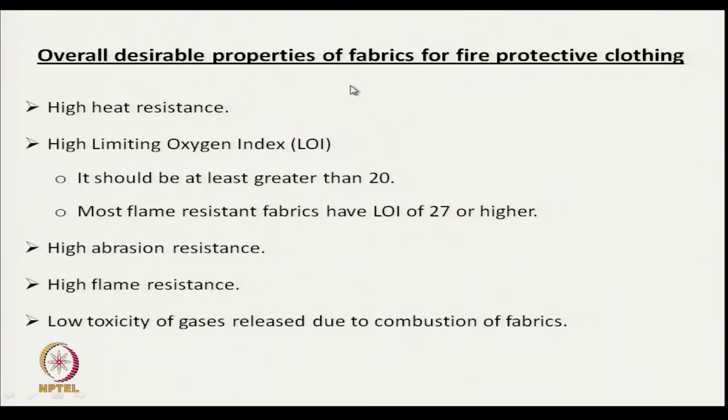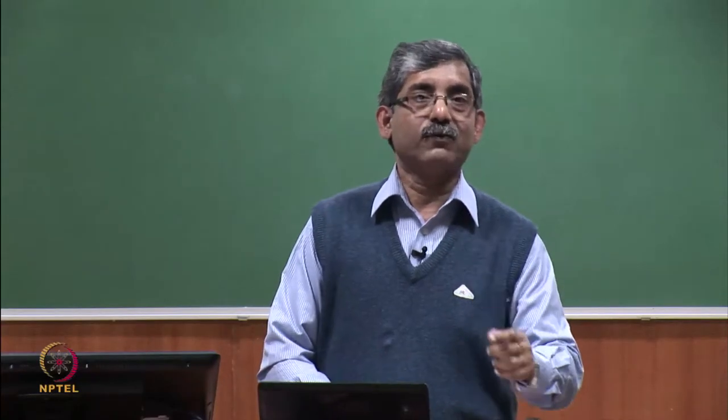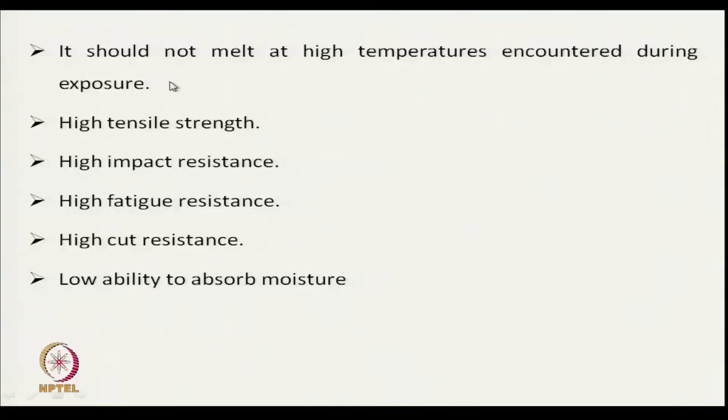So, the overall desirable properties of fabrics for fire protective clothing are high heat resistance and high LOI value. It should be at least greater than 20. Most flame retardant fabrics have LOI of more than 27, high abrasion resistance, high flame resistance, low toxic gas release due to combustion of fiber. That is very important in selecting the coating material and fiber material. Due to high heat or flame, the material should not release toxic gas. That is the reason some deaths occurred due to release of toxic gas, not due to heat. The material should not melt at high temperature. High tensile strength should be there, at least at higher temperature, higher impact resistance, high fatigue resistance, high cut resistance, and low ability to absorb moisture. So, it should not absorb moisture to a higher extent.